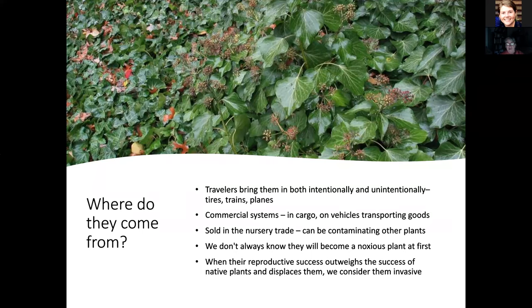These things have come in by people traveling around the world. When people first moved across the country or immigrated here, things were brought in. Some of them intentionally, by people bringing plants from home to grow in their new home. Some of them unintentionally, on the wheels of different vehicles or modes of transportation. They come in planes, in cargo, or on vehicles that are transporting goods around in commercial systems. A lot of what we're going to talk about tonight really started with the nursery trade. They were plants that were brought in specifically to grow as landscape plants.